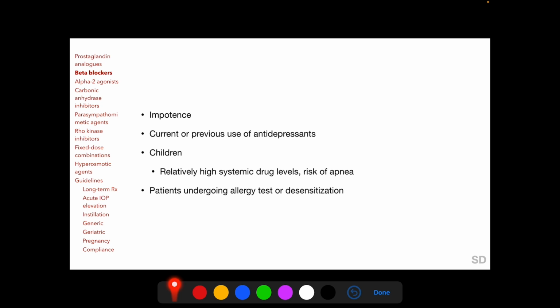in whom relatively high systemic drug levels may be reached, and because of significant risk of apnea, which we will see is more common with alpha-2 adrenergic agonists, and patients undergoing allergy test or desensitization in whom, if anaphylactic reaction occurs, usage of beta blockers will interfere with the treatment of the anaphylactic reaction.